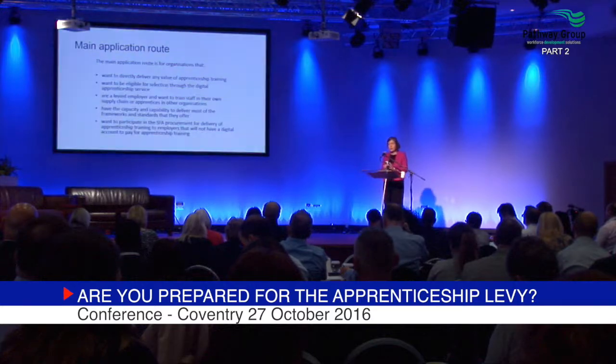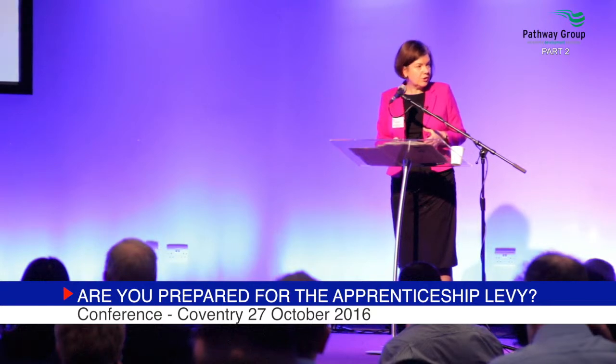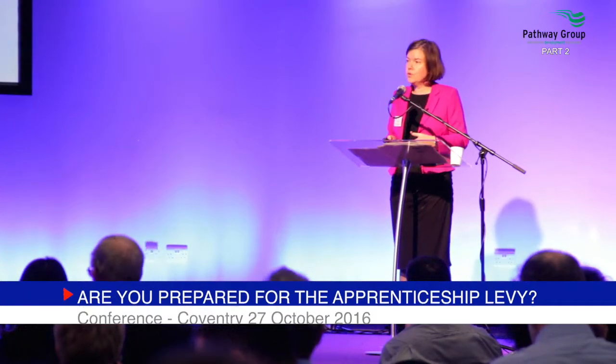And it's for those who have the capacity and the capability to deliver most of the frameworks and standards that they offer. If you want to take part in the procurement, which is available for non-levy paying employers, you must go through the main application route. So you have to do 2 things in parallel: go through this main application route and also go through the procurement process as well. Going through the main application route also means you can operate as a subcontractor to another training provider if that's what you wish to do.